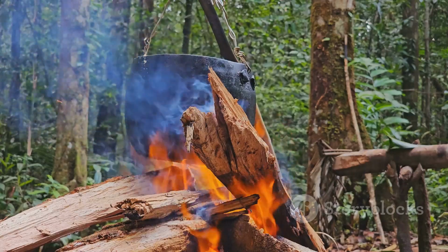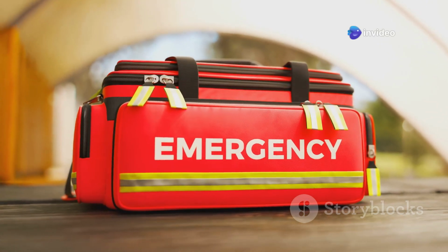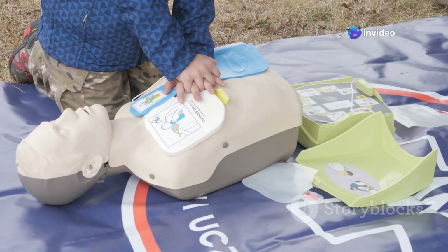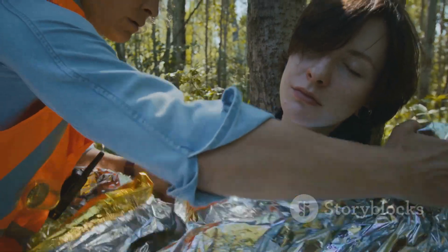Knowing how to treat a cut, a burn, or even a broken bone can be crucial in a survival situation. Invest in a comprehensive first aid kit and learn how to use everything in it. Take a first aid course and practice your skills regularly. Familiarize yourself with basic wound care, CPR, and how to handle common medical emergencies.